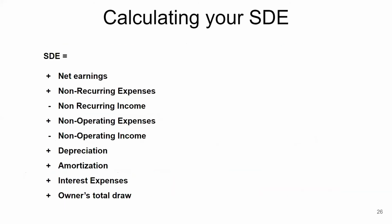So how is SDE calculated? Well, it's a formula based on earnings. It's your net earnings before tax, plus non-recurring expenses, minus non-recurring income, plus non-operating expenses, minus non-operating income, plus depreciation, plus amortization, plus the interest expenses, plus the owner's total draw.